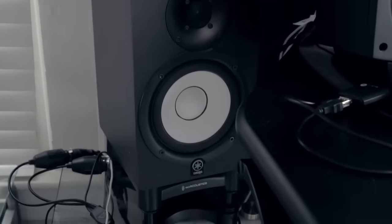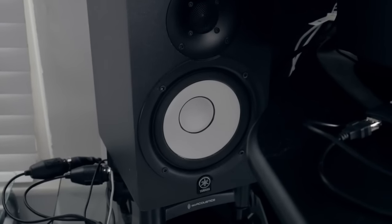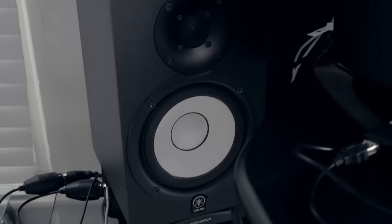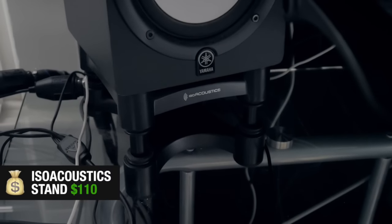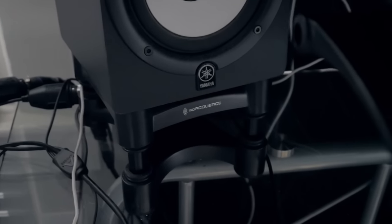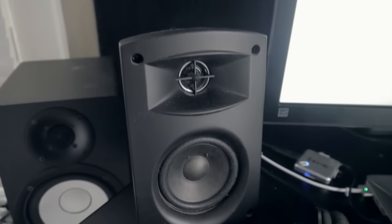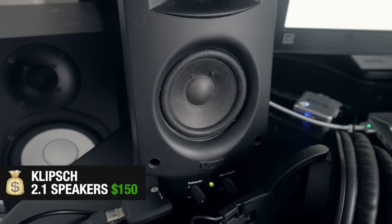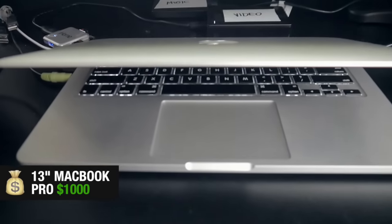Now I'm still rocking with my Yamaha HS5s. I love the sound output on these things. Super flat response, just sounds great. I think it's perfect for a home studio. And right below that, they're sitting on IsoAcoustics isolation stands, because obviously this is all glass down here, so I needed to have some sort of barrier between the glass and the monitors. Just for playback purposes, I have some regular computer speakers. All of this is running through a 2015 MacBook Pro.